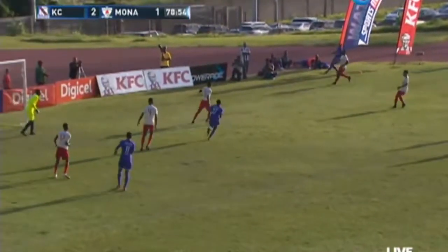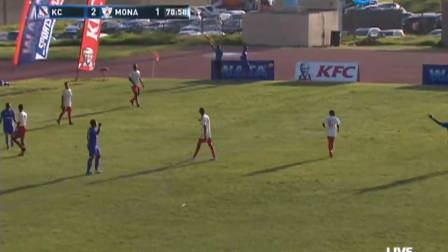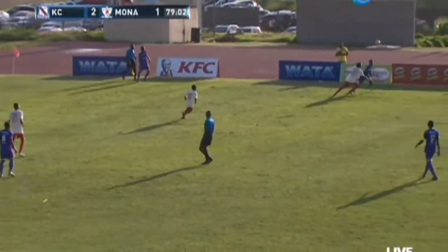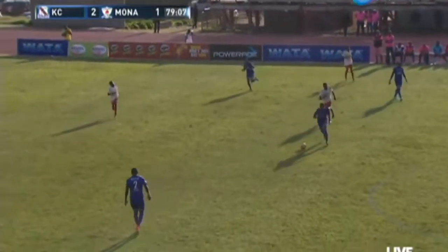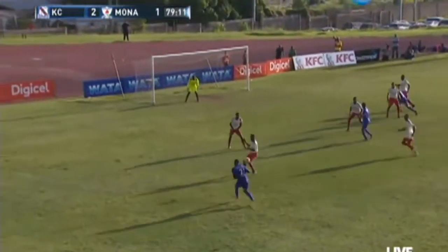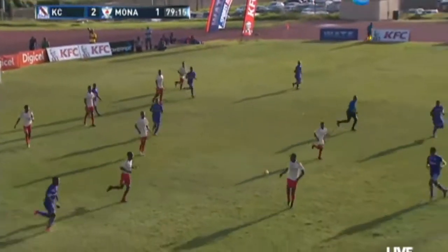Needs a decent delivery. I think that needed a cutback because both attackers from Kingston College just checked their run and so the ball went to the byline. Oh, Morrison. Piece enough. It's with Williams. Williams playing it over the head of Rogers.